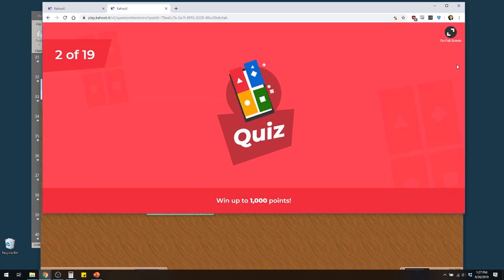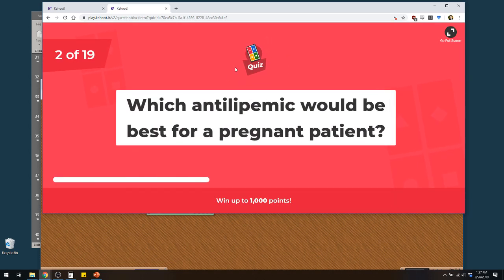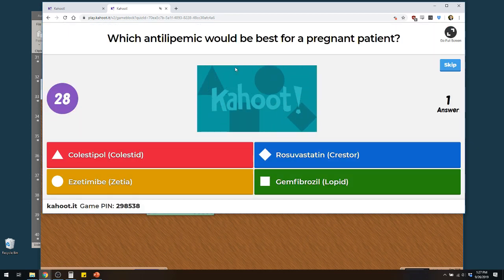Continuing on. Which anti-lipemic would be best for a pregnant patient? Would it be colestipol, rosuvastatin, ezetimibe, or gemfibrozil? So which of our drugs? Anti-lipemic is another way of saying anti-hyperlipidemic, I guess you could say. What do we get for a pregnant patient? I can feel the confidence oozing out of the crowd.